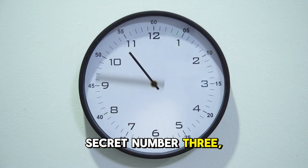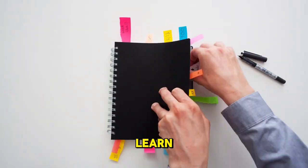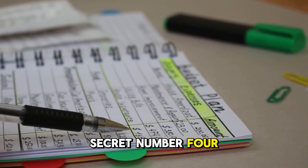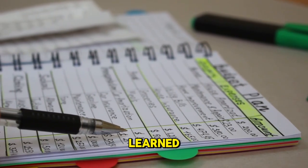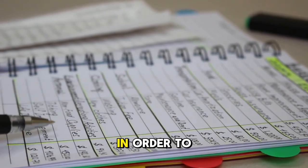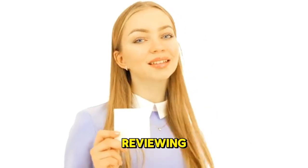Secret number 3, take breaks. Our brain needs time to process everything that we learn. So make sure to take breaks when you're learning. Secret number 4, review what you learned. Reviewing what you learned is one of the most important things that you can do in order to learn faster. Make sure you have a system in place for reviewing.